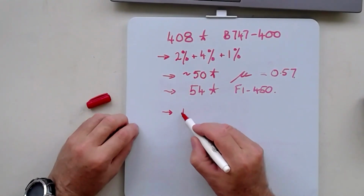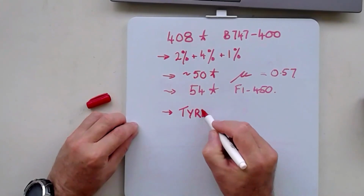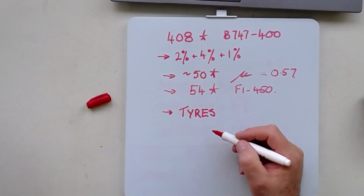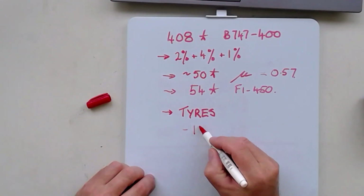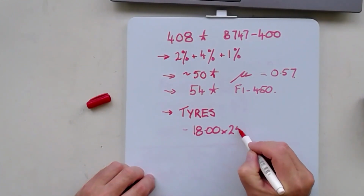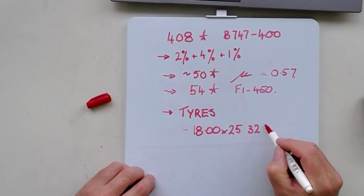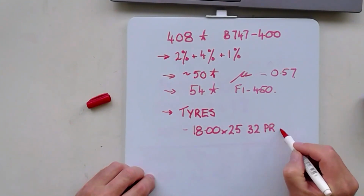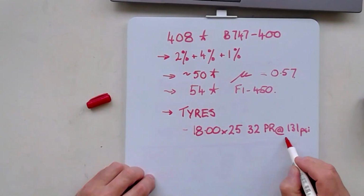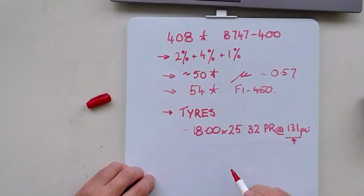We can select the tyres. Remember, the first video in this series was tyres. And we used some examples like this. So for this unit, we generally ended up with 1825, 32 ply rating at 131 psi. That figure came from the tyre and rim standards and all the factors for slow speed and only using it on hard standing and so forth.